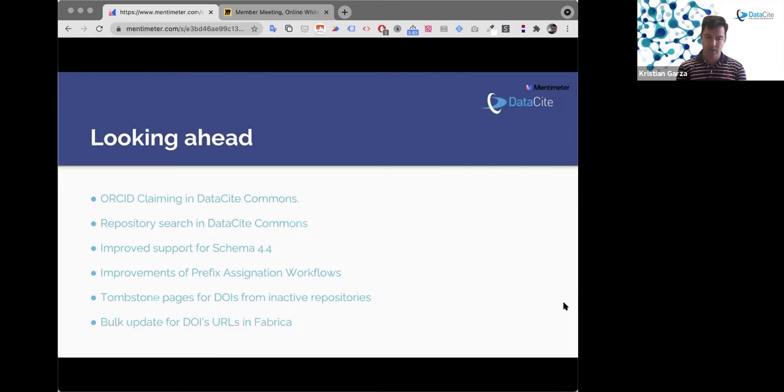And finally, we also aim to help repository administrators in three specific areas. The first one is improving the preface accessing workflows. This is something that we have tried to improve over the last year, and we have come up with a solution for that. Another area where we want to help administrators of repositories is batch tombstoning for inactive repositories. These are repositories that have been closed, and we want to provide a solution in that direction. And the final one, which everybody is really excited about, is bulk URL updates for DOIs directly from Fabrica, so you don't have to use an API to migrate your domain for all your DOIs if you wish to. The plan, as you might see, is ambitious, but we feel confident that the process that we have can get us there in due time.